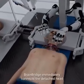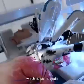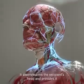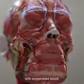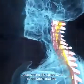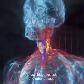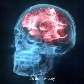BrainBridge immediately connects the detached head to the circulatory system of the donor body, which helps maintain blood flow during the rest of the procedure. It also re-warms the recipient's head and provides it with oxygenated blood. With the help of its ultra-precision surgical instruments, BrainBridge begins reconnecting the spinal cord, esophagus, trachea, nerves, blood vessels, and other tissues. This step facilitates communication between the brain and the new body.